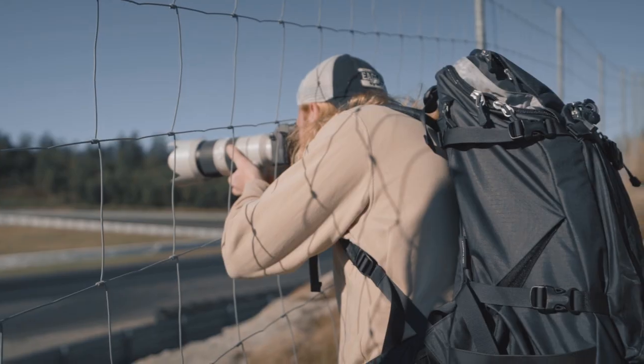It's going to be really hard to get one off panning shot. That's going to be really tricky.